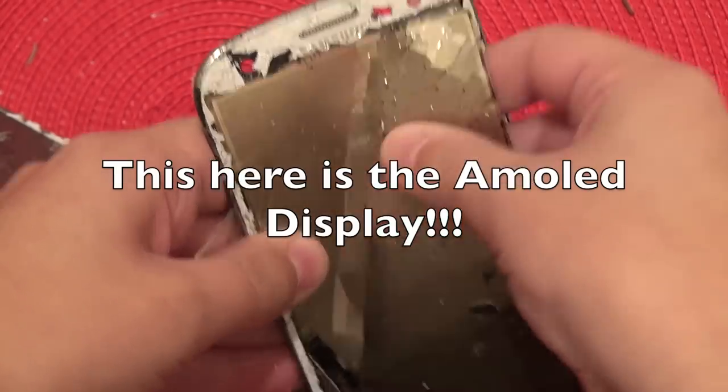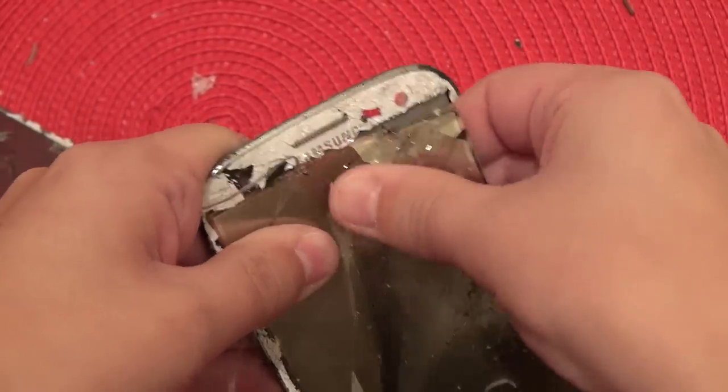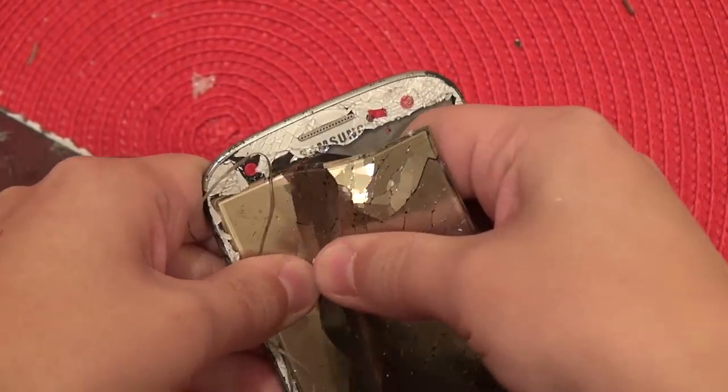Normally you need a heat gun. But because I've already destructed this, it's actually coming out really easy.